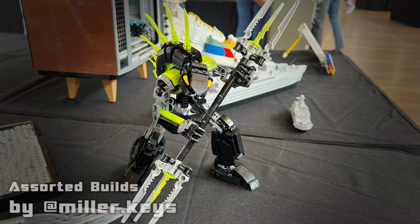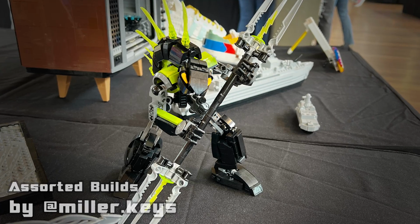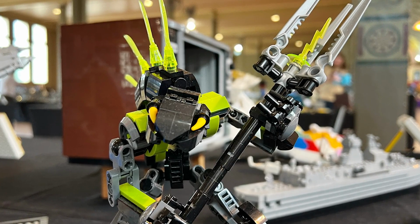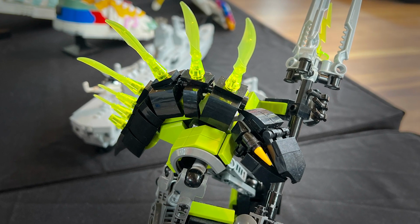LEGO Master Miller brought a few cool Bionicle creations this year. This is a very system-heavy Rahkshi MOC that I think captures the essence of a Bionicle Rahkshi perfectly. And all these translucent blades for spikes on the back. How cool does that look?